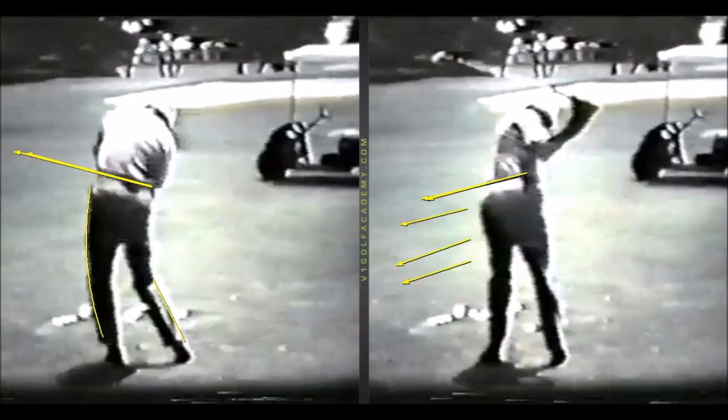Now, advantages of pivoting this way, well guys, there are quite a few. The first initial move is a downwards move, okay, from here. So we start moving the energy, we start moving into this left quad, we start to get some pressure automatically happening into the ground, using the ground as leverage, and that's going to help us get some speed.